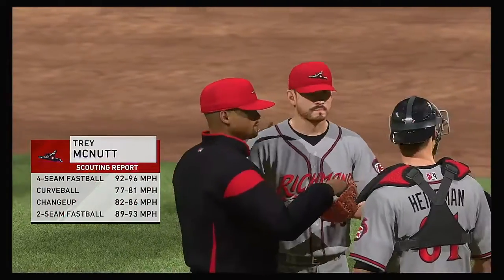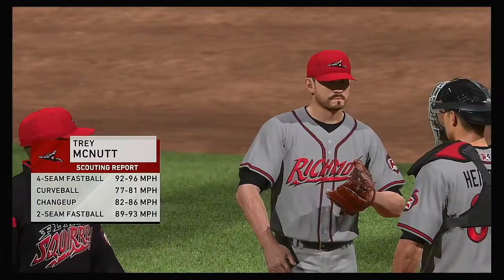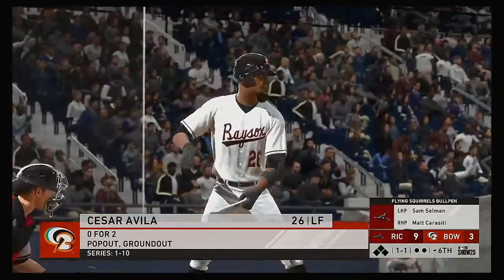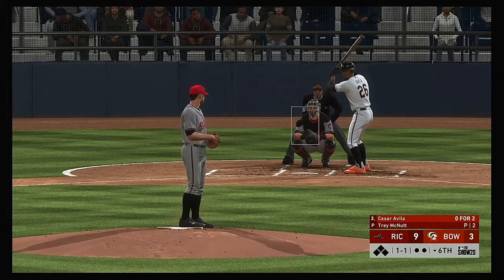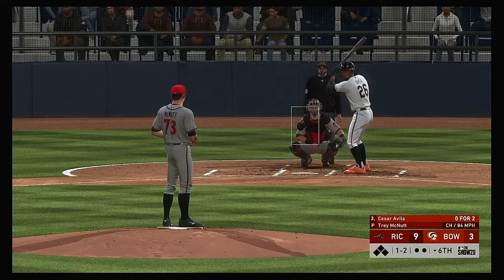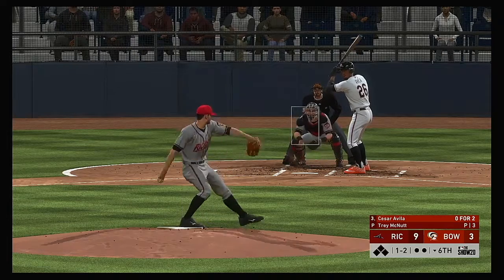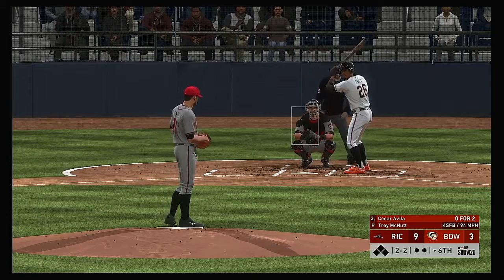Trey McNutt enters to do the pitching in the bottom of the sixth. Ready to go for the last half of the inning, and next will be a speed threat in the form of outfielder Cesar Avila. A 1-1 takes a pass and misses. That's strike two. Fastball laid off well below the knees.